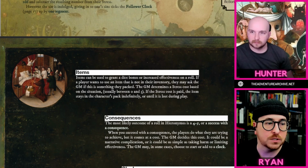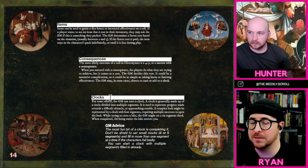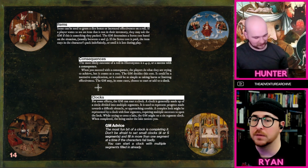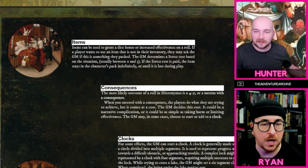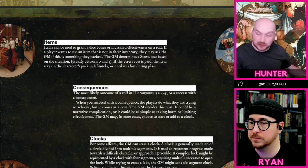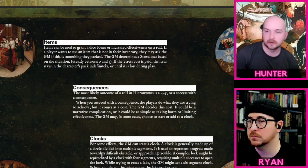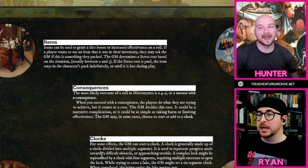So on the next page, I'll shrink it so you can see the whole layout here real quick. Again, the font just feels small in the middle, but there are cool pieces of art around the side. This is talking about items, consequences, and clocks. I'm going to zoom in here so we can see this. Once again, it's so fine on the page. It really is incredibly readable on the page. I think part of it is because the book is so big too.